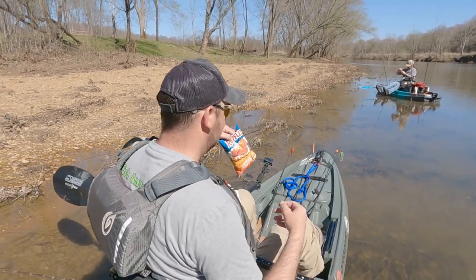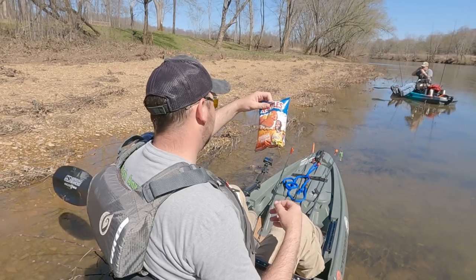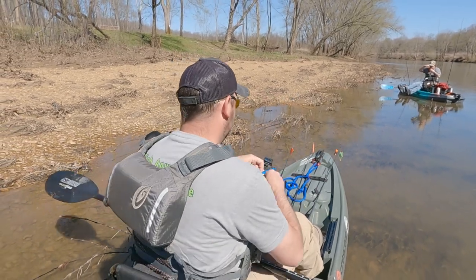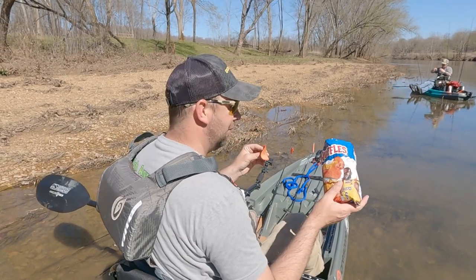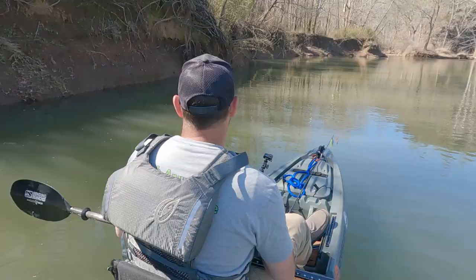Also, I got snacks. I got the LeBrons. I got the LeBron cheddar and sour cream. In honor of him breaking the scoring record, I'll eat some of his Ruffles. There you go.